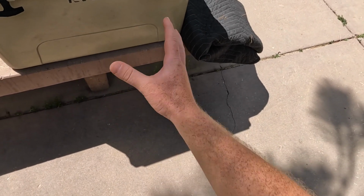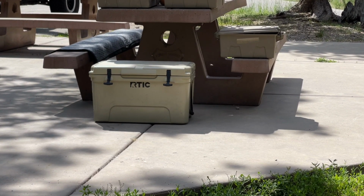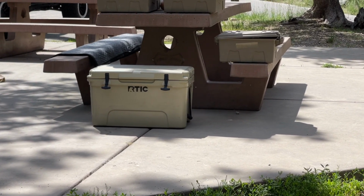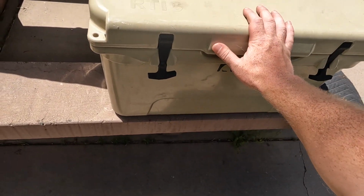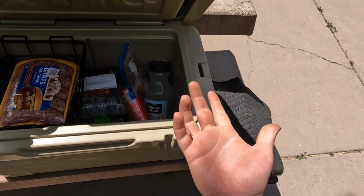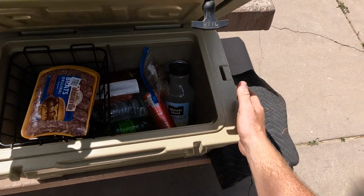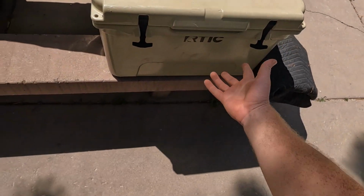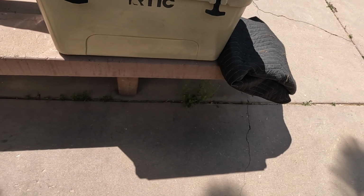Below that, I don't run a fridge, mostly just because they're extremely expensive. And I have this Arctic. I've been using this Arctic for probably 5 years now, and it's been holding up great. You can't go wrong with these Arctics or Yeti. Yeti's really good too, and they hold ice forever and they work well. This is the 45 quart. I usually put it in the back seat, and that's just kind of what I throw all my cold beverages and food into.